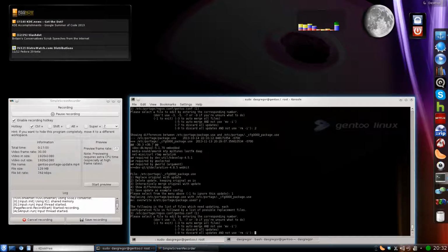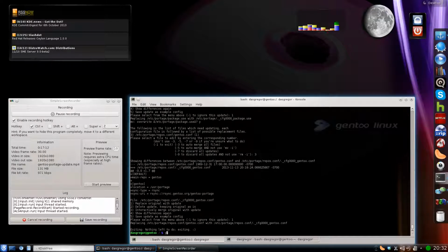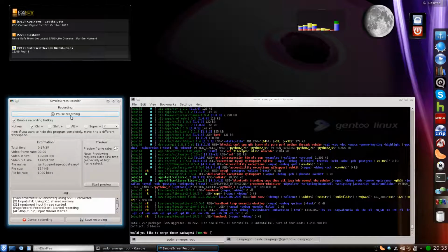And we have 3 repos.conf. That's interesting. We'll take a look at it. Yeah, we'll let that go ahead and go through. Alright, double check, make sure everything looks good. Nothing to be done. We go ahead and do our emerge. Let it go through its dependencies again. I'm going to pause just so you don't have to look at it. And there we go, it's done. 277 packages now need updated.